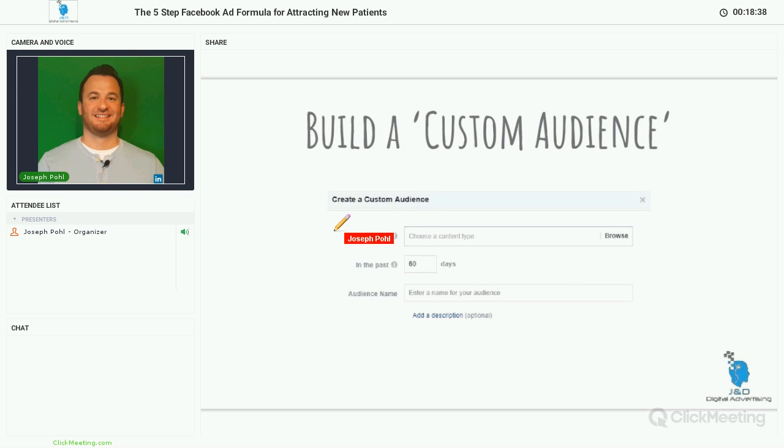That's going to bring you to the next page to create this custom audience. You're going to choose a content type. I'll talk about this on the next slide. I always go with the past 60 days. I think they allow up to a year. That's completely up to you, but obviously we're just doing the advertising within the past 30 days, so I just put in 60 just so we have it.